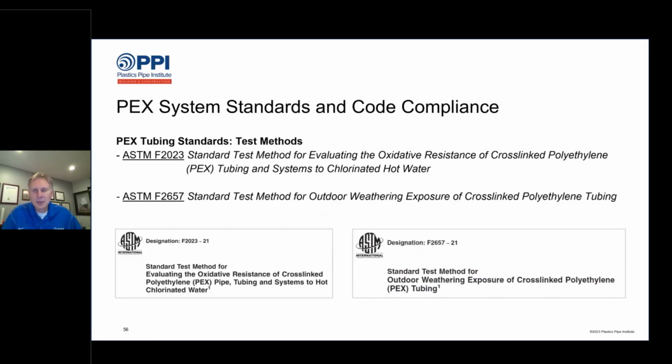And by the way, some of these standards then also refer to other standards. So here are two standard test methods that are often referred to. The first of these is ASTM F2023. This is the standard test method for evaluating the oxidative resistance of PEX systems to chlorinated water. So in other words, when people talk about the chlorine resistance, you do the test according to ASTM F2023.